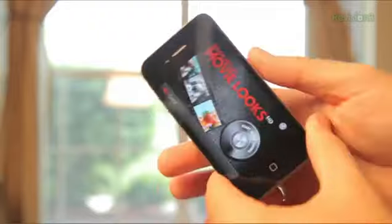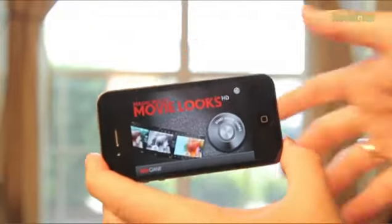Next is a color correction app from the Red Giant peeps called Movie Looks. I was super skeptical going into this app, and while it doesn't have nearly as much control as I'd like, it's easily the best color correction app for video on the iPhone.